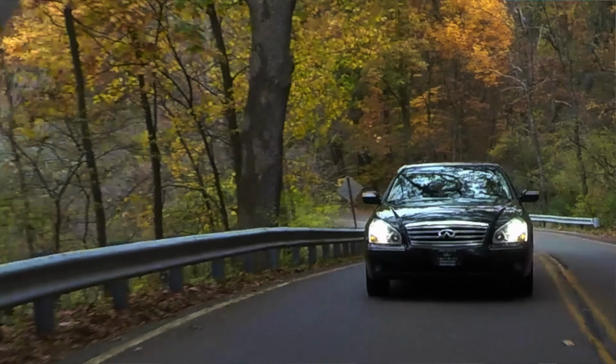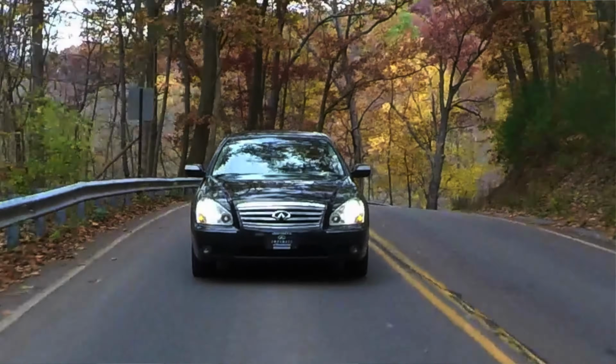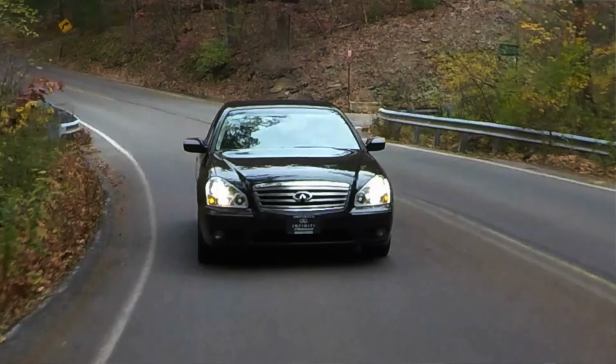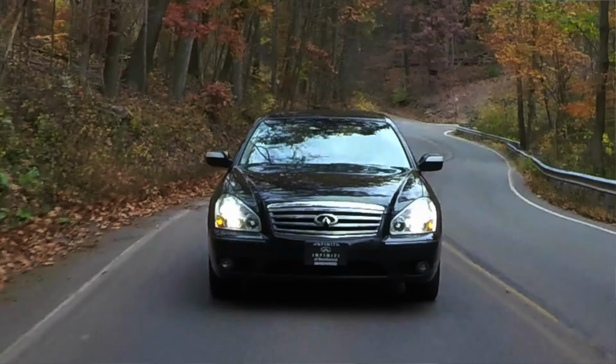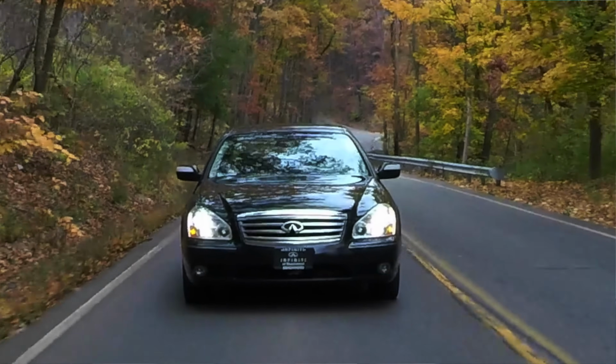Well, I hope you guys enjoyed the video. Again, huge thank you to James for letting me take out his Q45. I'm definitely glad I was able to get behind the wheel of it while I'm here in Pittsburgh. This is definitely something that I probably won't ever really experience again. These Q45s are few and far between, and they're not getting any more popular.